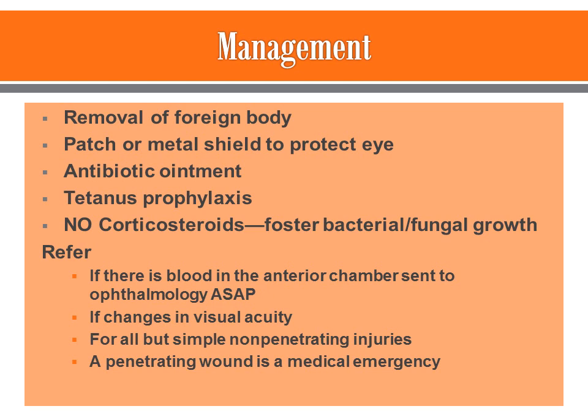So no corticosteroids, especially, because they foster bacteria and fungal growth. So you don't really want to use any type of corticosteroids in the eye. If there's blood in the chamber, you need to refer ASAP. If there are changes in visual acuity and they tell you that they're having difficulty seeing, immediate referral to ophthalmology for all but simple non-penetrating injuries. So if it's just a simple non-penetrating injury, then you could probably treat them. But if it's penetrating, it is a medical emergency and they need to be referred.